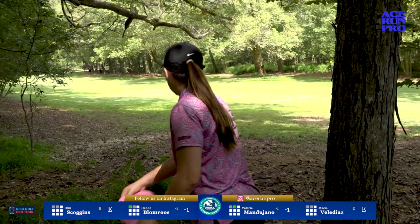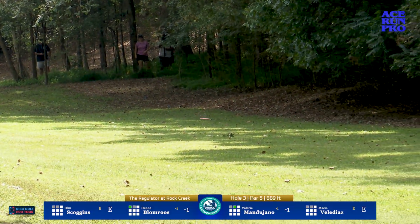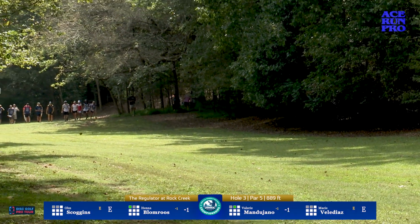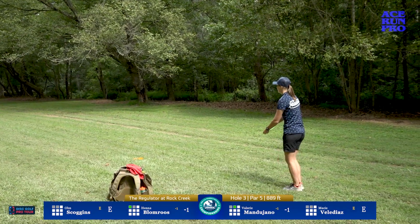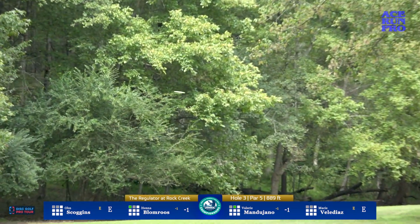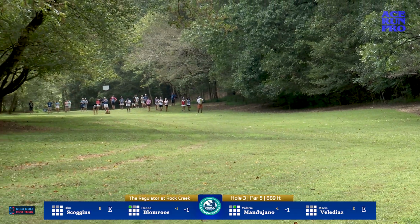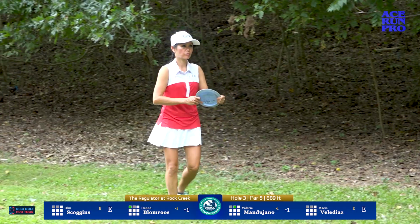Macie actually in an okay position to send a good second shot out to the fairway. Again, not getting too greedy, but still progressing forward. Henna in wonderful position. Love that shot shape. Avoids the low branches on the right, but keeps herself in the middle of the fairway and getting a lot of distance.